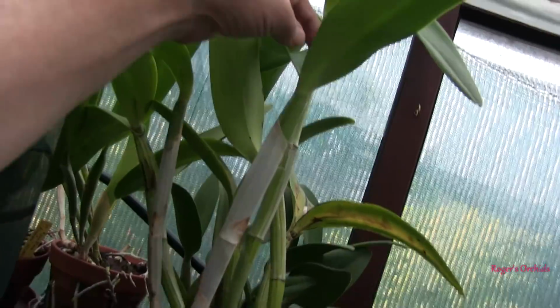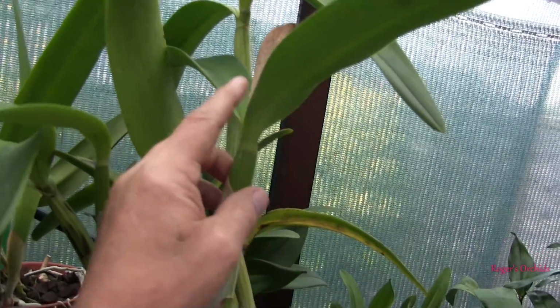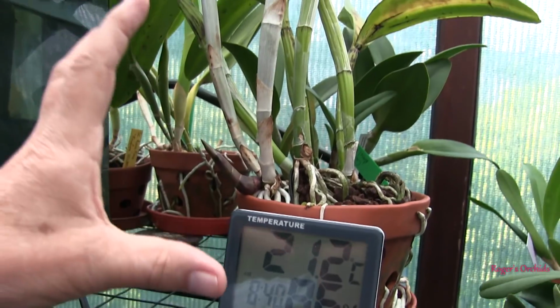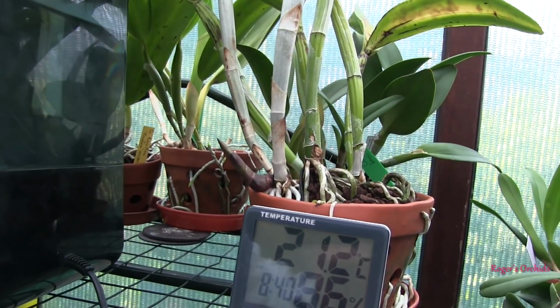In fact, I've got a feeling that sheath up there has got a nice big fat bulge at the bottom of it, so we should get some blooms on that soon. And before it's even bloomed, it's pushing up a new growth. So that plant is getting stronger all the time, because last time the new growth matured and bloomed.